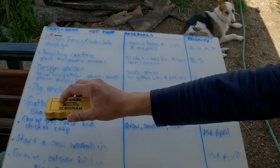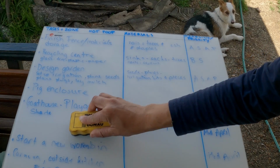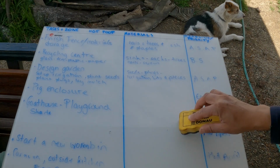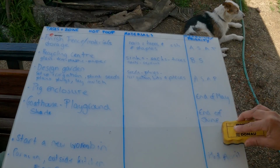It did take me a whole day for the chicken coop and a whole day for the goat house, but at least it's done, and it's only twice a year. What I do though is keep putting fresh straw on top every so often when I think it needs it. So it takes absolutely no time at all to do that.